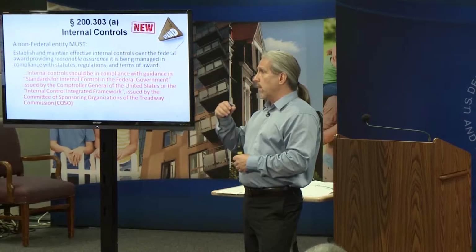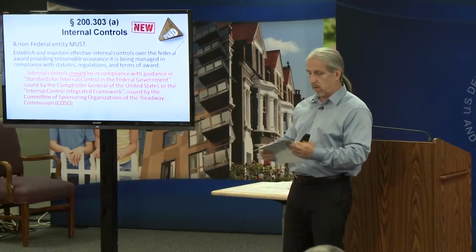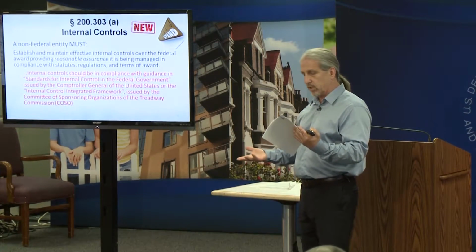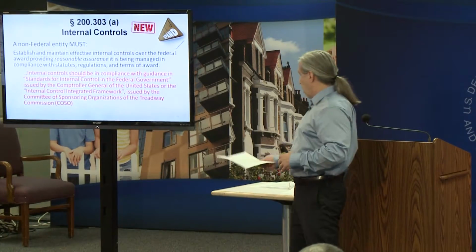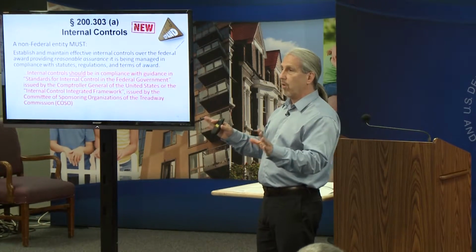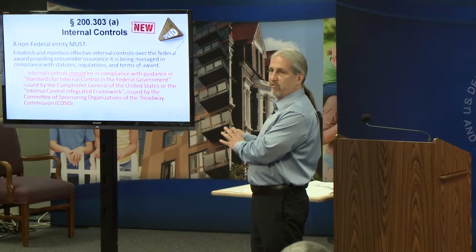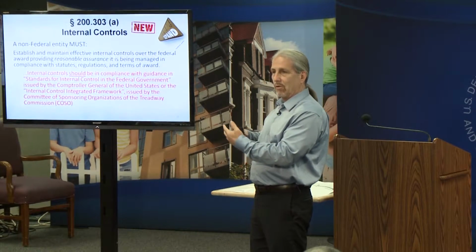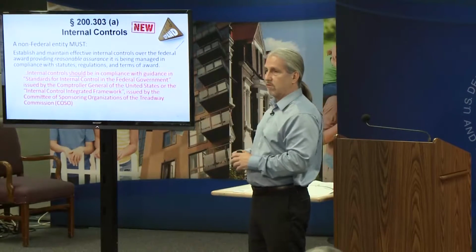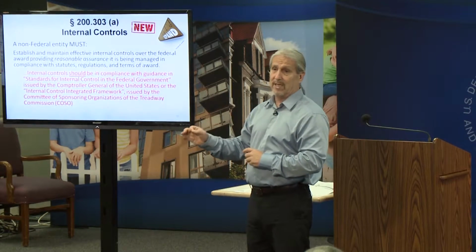So the framework has basically 5 components, which are control environment, risk assessment, control activities, information and communication, and monitoring. And along with that, 17 principles under each of those. That's been around for a long time. And in fact, if you've had audit findings in the past, it's probably been referenced in your audit, and we've had to put a corrective action in place based on a principle or framework from one of these 2 documents. So again, what this is saying is internal controls should be in compliance.